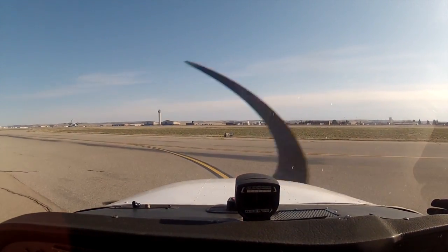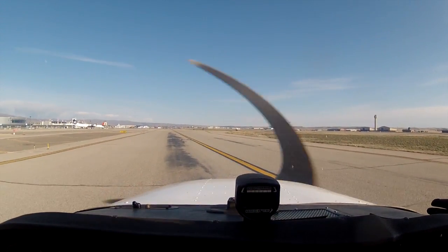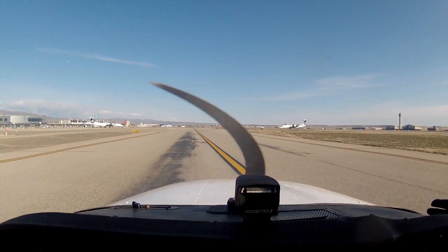Give way to a Dash 8 exiting the runway at Echo. Give way to the Dash 8 exiting at Echo 870. Out of ground at 223 is Echo.